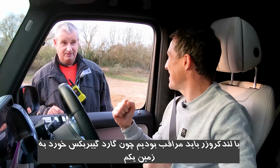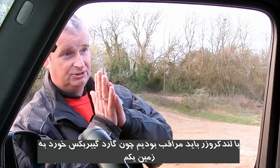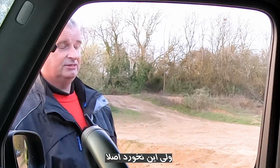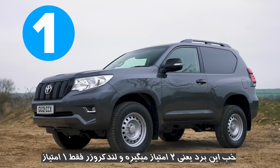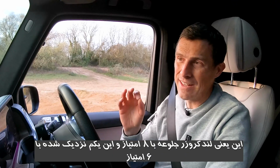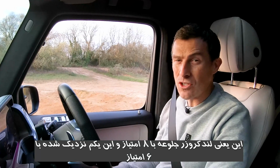We had to be careful with the Land Cruiser because its guard for the gearbox just touched. Nothing touched on this. Brilliant. So this wins and gets 2 points on this challenge. The Land Cruiser gets 1. It means that the Land Cruiser is still in the lead with 8 points overall, whereas this has pulled it back somewhat. It's now on 6 points.